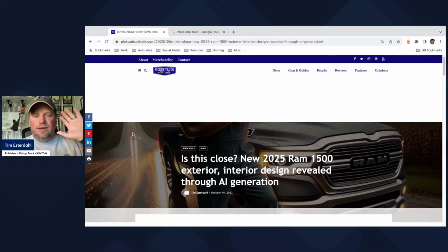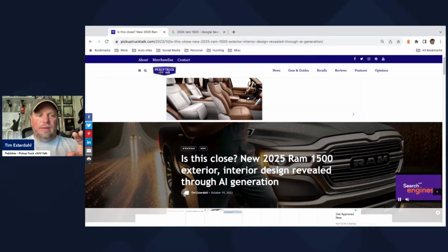So this is some images, an image gallery. And again, what I want to explain before I get too far on this: ChatGPT basically takes images that are out there already and uses rendering software through DALL-E and creates these images. They're computer-generated images. And what we're looking at is an evolutionary look for the Ram 1500 currently.